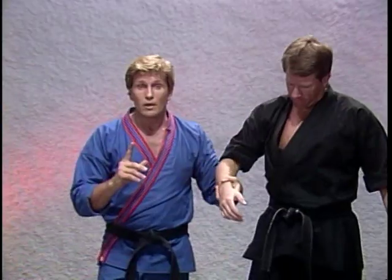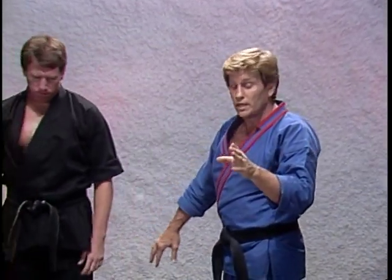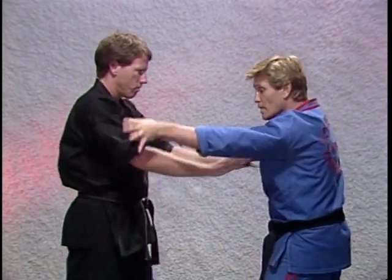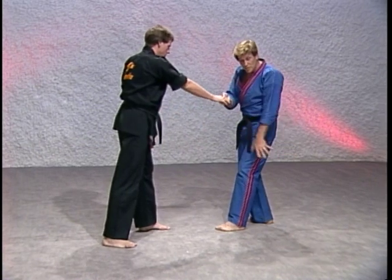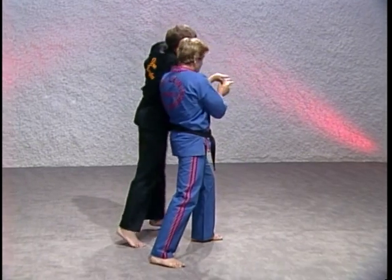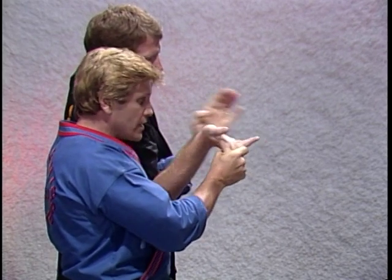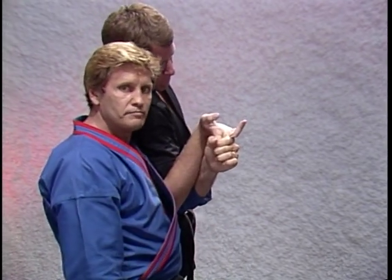Now, remember, on this come-along technique, face me, and as soon as he starts to reach out to grab, hands come up and down. You want to grab these two fingers, step around as you spin the wrist. Step around, come up and break. Break your lock. Reach up and grab and you've got him. He'll go anywhere you want him to.